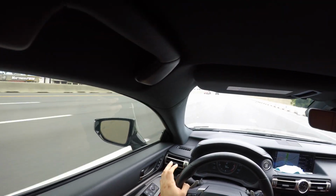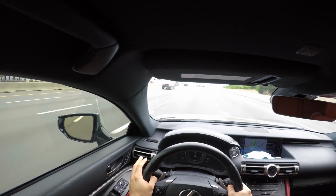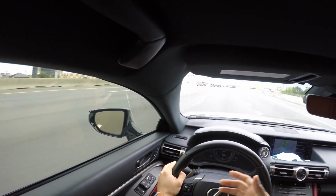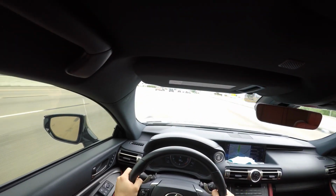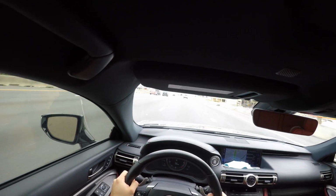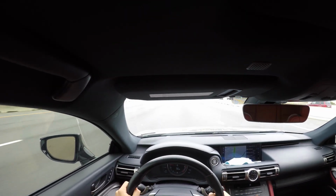Lexus, I know they can do better. They can probably put better materials into the car, even including the power folding mirrors. And number 5, the fifth thing I dislike about this car, is that it doesn't have fog lights.